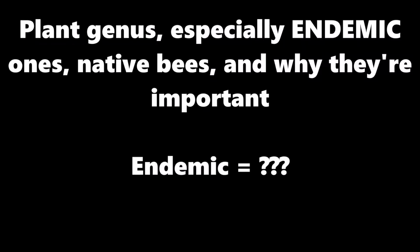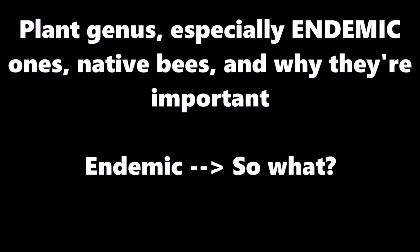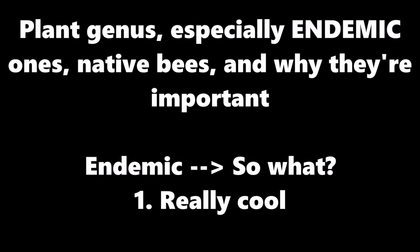First, endemic plants. What does that mean? Endemic means that this plant is native to a certain area. Second, endemic plants. So what? Well, first off, they're really cool. They've adapted specifically for their surroundings.